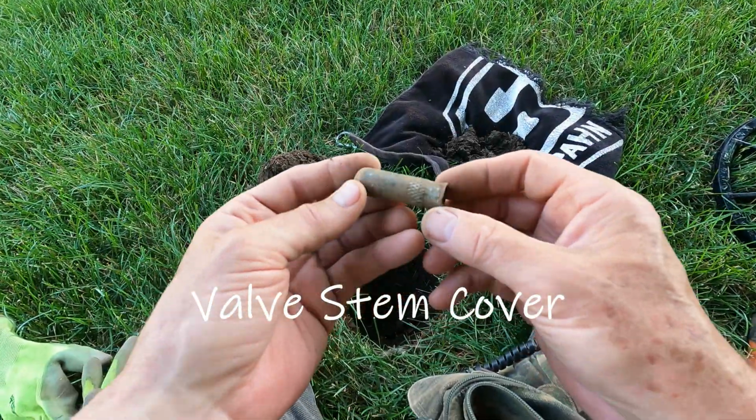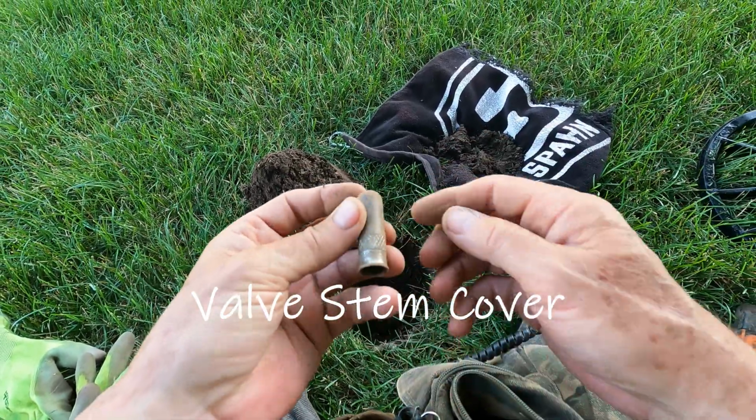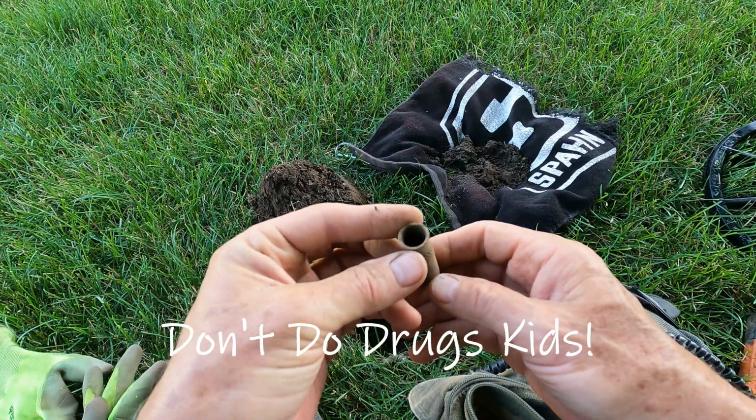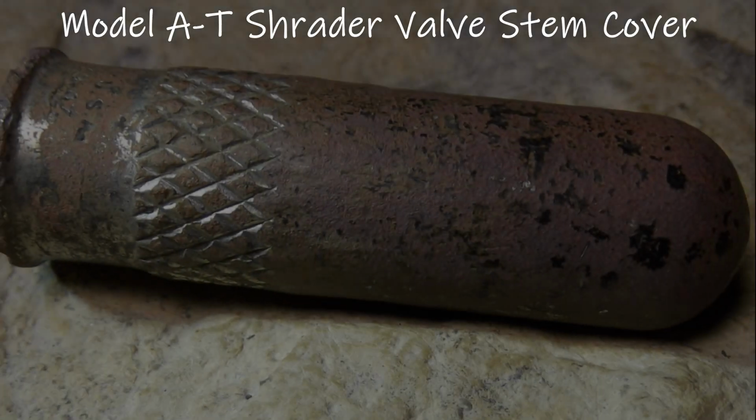Well, I do believe it's a valve cover stem. I can see threads in there. I just never found one like this. Cool. Maybe I'll do a little research, see what kind of vehicle that came off of.